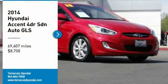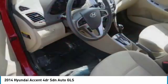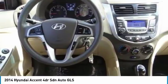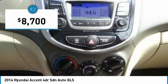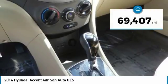Take a ride in the 2014 Accent. Designed to keep you moving and leave boredom behind, the Hyundai Accent is affordable, fuel efficient, and safe. A winning combination, and is priced below $10,000. This vehicle has less than 70,000 miles.